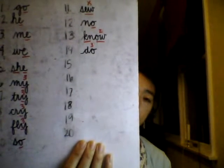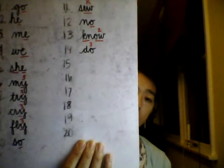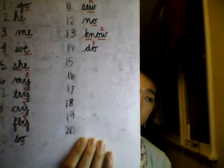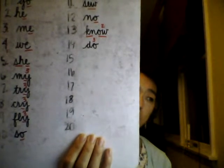So the first do is two letters. Spell out loud with me. Do as in I will do that for you. D-O. O is making its third sound. Write and mark do in your notebook.